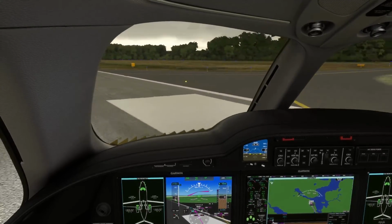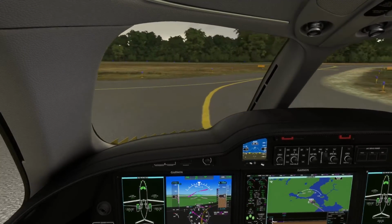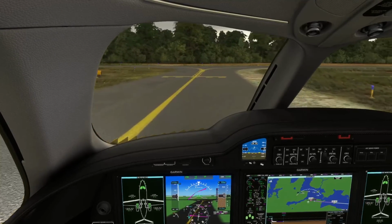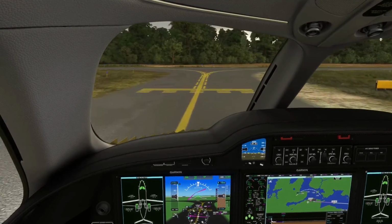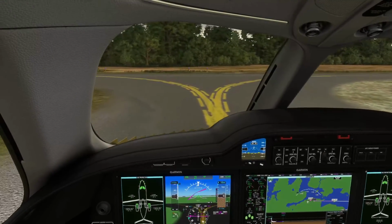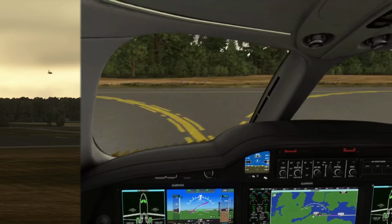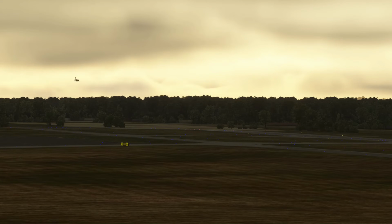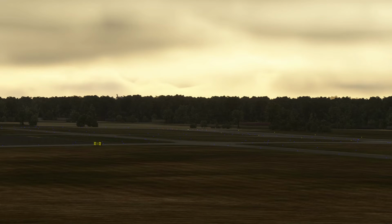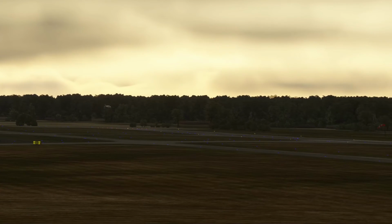I may have had a control binding issue with the flaps, and that might be why it felt so unsettled. Bring flaps up. Speed brakes in. We'll get off the runway. Bar Harbor traffic, Galaxy 101, clear of runway 4. We're going to be taxiing to parking via Hotel, crossing 17, Bar Harbor.